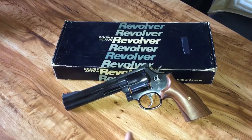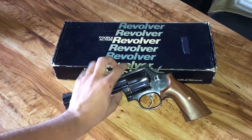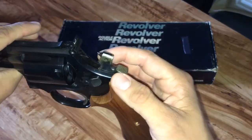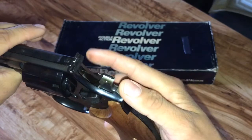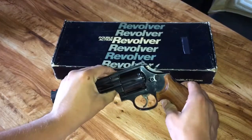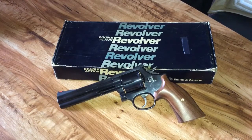Now this is a 6-inch barrel. They did offer it in a 4-inch, and I believe there were some snub noses. I don't know if the snub noses were offered in the -3s or not. Now it does have the case-hardened trigger as well as a case-hardened hammer. And you can see that it has your firing pin on there. The cylinder is fluted. Some people like that, some people don't.